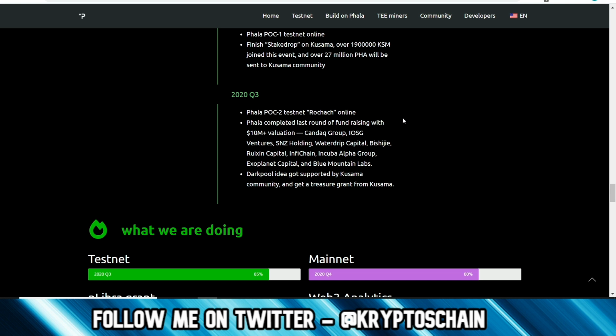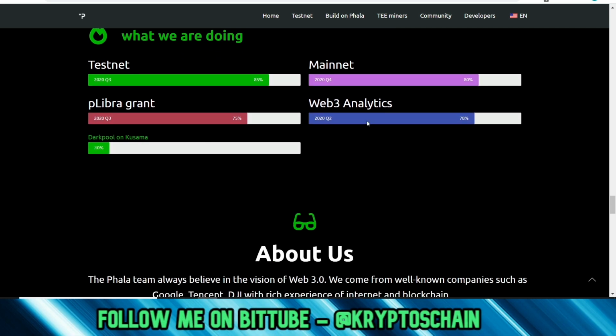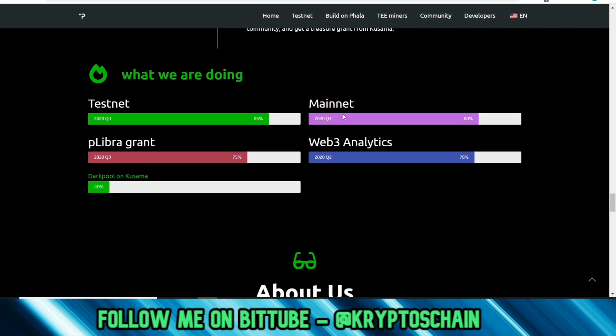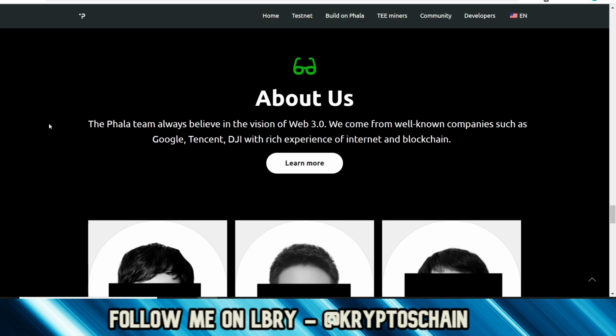Phala completed the last round of funding as well, which has raised over 10 million in valuation. As you can see here, they're showing us how much more they've got left before they complete their roadmap. So they've got a testnet here, 85% complete, 80% for the mainnet. Dark pool on Kusama, 10%. So they are building on Kusama too, by the way. They've got a dark pool. So it's all about privacy, right?